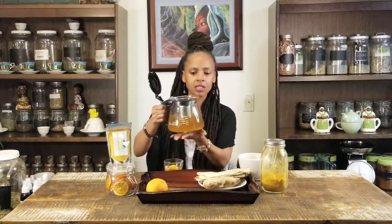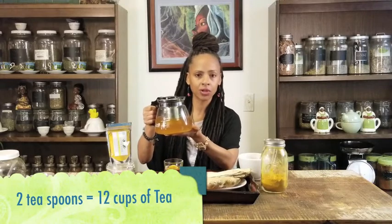So what you do now is, I always recommend you get a teapot. This is a nice little comfortable teapot. You can order it online, and it shouldn't cost too much. What we recommend is you take a teaspoon, maybe 2 teaspoons, inside of this 1 pot of tea, and pour the water all the way up. This will make about 12 cups of tea for your whole family. Why do I say 12 cups? Because 1 pot is about 6 cups.